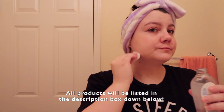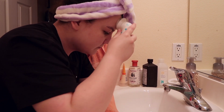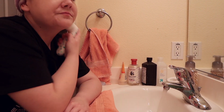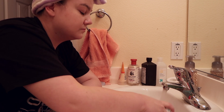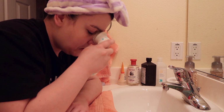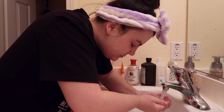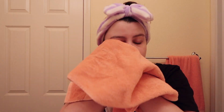First things first, I'm removing all of my makeup and washing my face. I always exfoliate with my facial cleansing brush before I use a face mask. I don't know if that's a pro tip or not. I don't even know if it's good for you. It just makes me feel like I'm doing things right, so yeah.